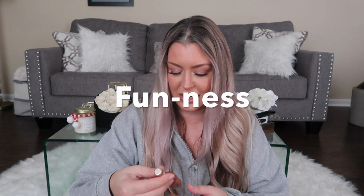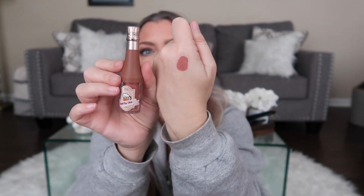Oh my gosh, how fun. Okay, so I don't see a card in here, but I do see this funness. So this is the liquid lip stitch. Look how cute this is. It's perfect for the new year. A little champagne looking bottle. Oh, I like the color. I like the scent. Let's do it. Oh yeah, I really like this color a lot. This is adorable. Isn't that so pretty? It's a really nice, soft, clean scent. Let me wipe it off because I will make a mess of myself. So that's the first item in here.